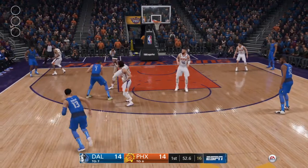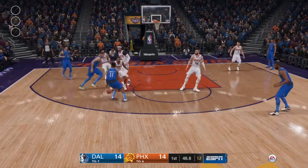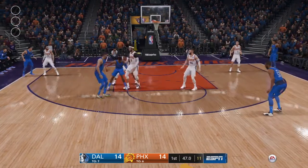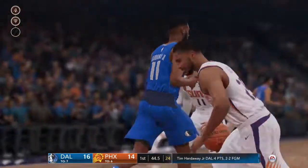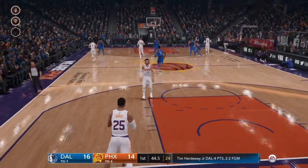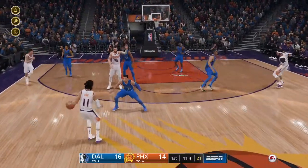Brunson. To Hardaway. Navigating through traffic. Tim Hardaway Jr., 2 for 2. That's what you want. Did you see the way that dribble freed him up? It created so much space. I did, but the defender didn't.